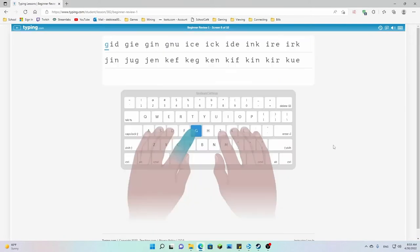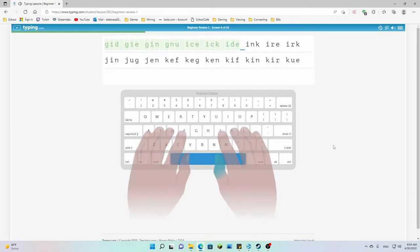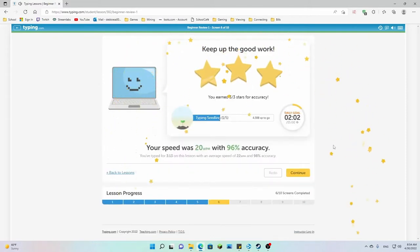Not very fast yet. And I used the wrong finger for C. I used my pointing finger. Push the G. Oh, I guess I did do okay for accuracy. I got the 96%.